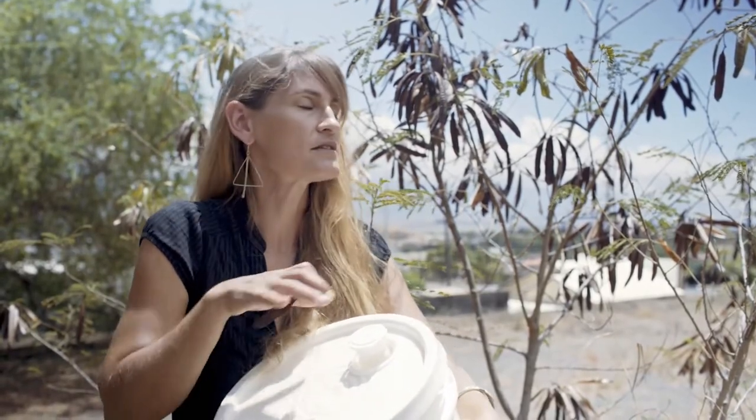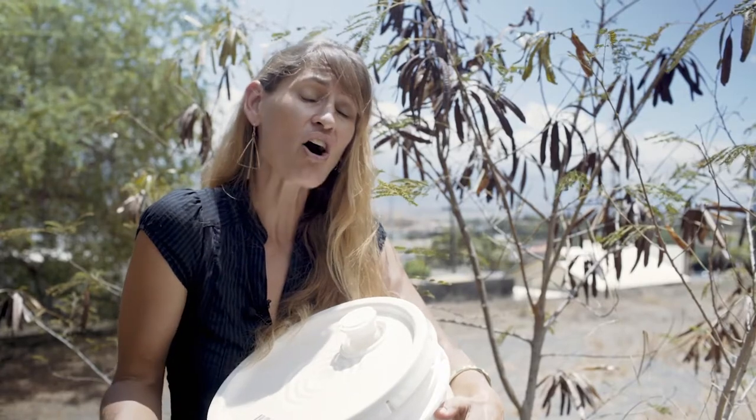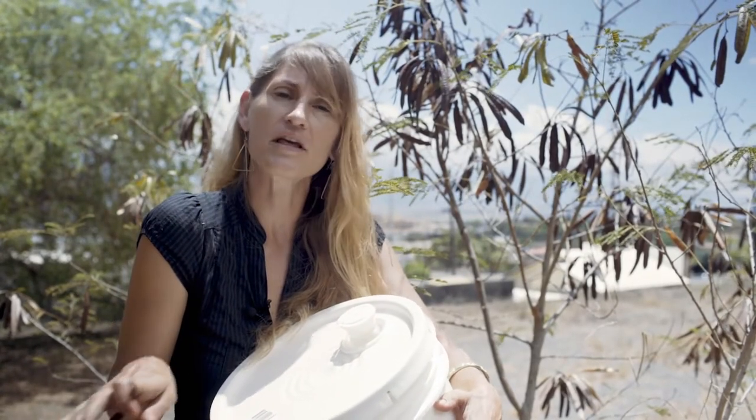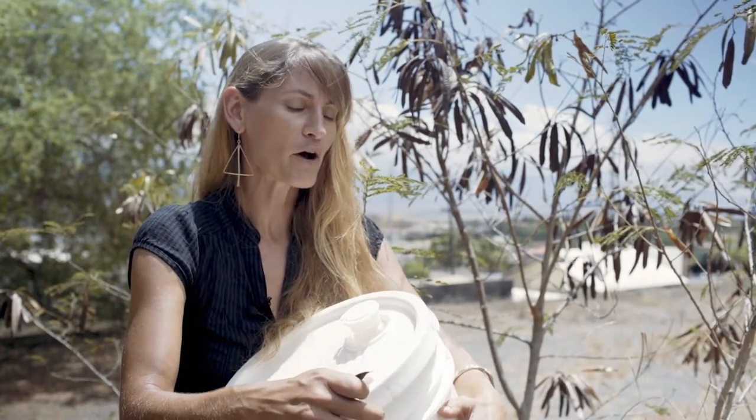Now, with all of our invasive species, but especially this one, we do not spread it further. Once it gets established, it forms this dense thicket, and it actually alters the soil underneath it so that other plants can't grow as well. So we really want to prevent the spread.